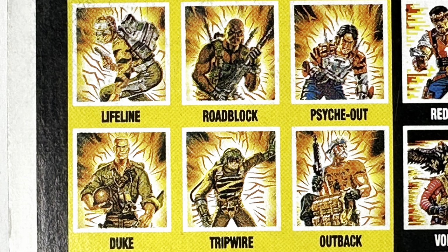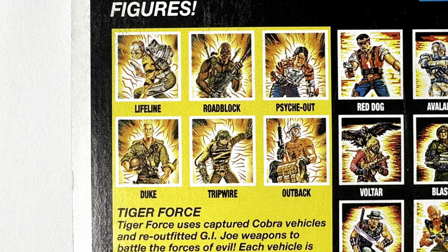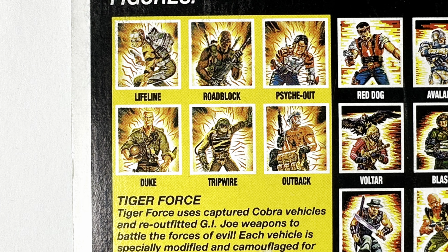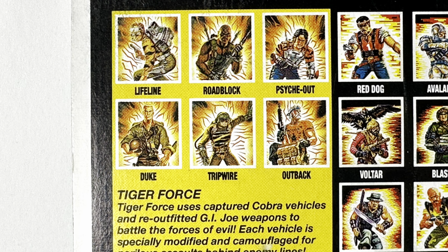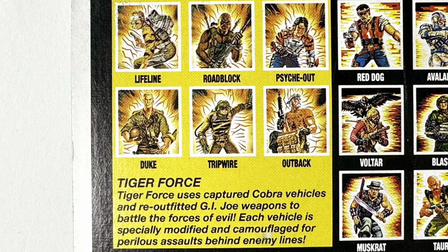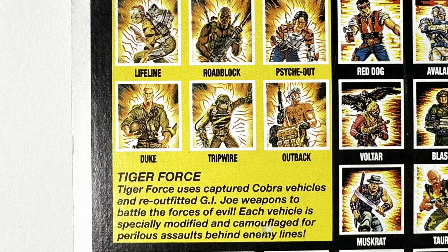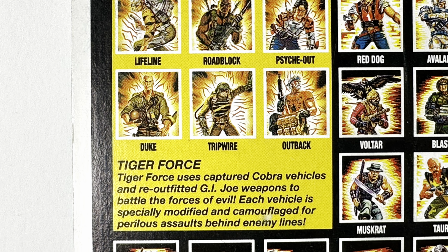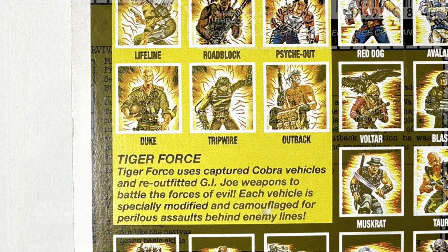So here, all of them are individually carded. Tiger Force consists of Lifeline, Roadblock, Duke, and Tripwire, but in this European release we also have Psych Out with black hair and Outback with gray hair. From the description, Tiger Force uses captured Cobra vehicles and re-outfitted G.I. Joe weapons to battle the forces of evil. Each vehicle is specifically modified and camouflaged for perilous assaults behind enemy lines.